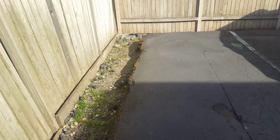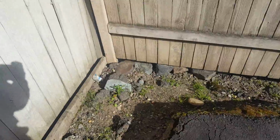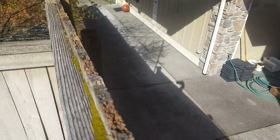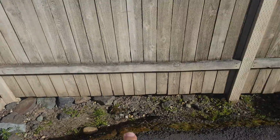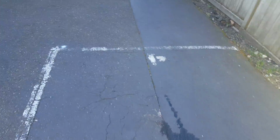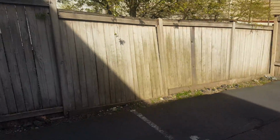On the back side, as you might be able to see through here, is a rock wall. There's a rock wall right here. And this is what it looks like on the other side. So we just got to be careful there with the asphalt as we're putting it in and packing it down. We just want to try to make as much room as we can there because I'm standing in a parking stall.